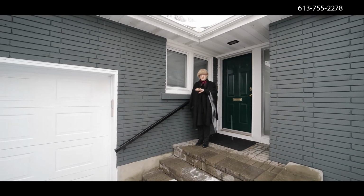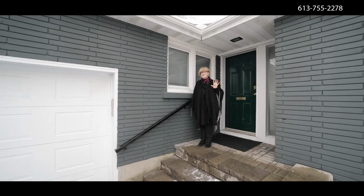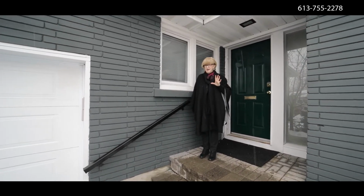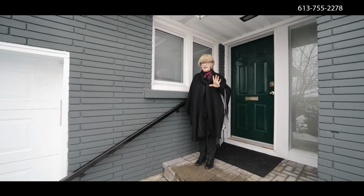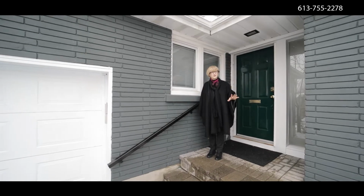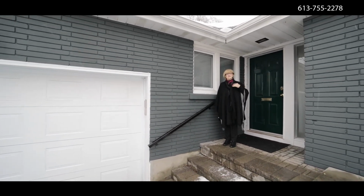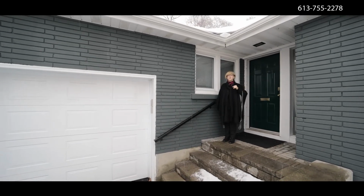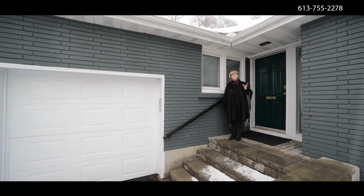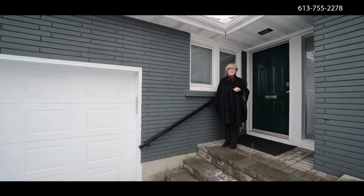Single car garage and just a sweet house. Ideal for empty nesters with minimal yard space to have to be taken care of, which is great. One level living if you prefer, but a great finished basement too. Or ideal for a starter home for someone. This is a young couple living here who are being torn away from it because of work in this area. So it could be yours. Come on inside now and have a look.